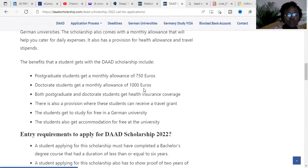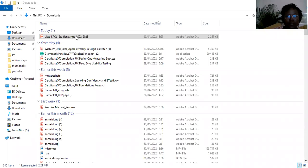Now let's look at the programs that are supported by the DAAD scholarship. So there is a booklet for the scholarship programs: development related postgraduate courses, educating professionals for sustainable development, scholarships in Germany. This booklet talks about all the programs, their deadlines, what entails in the courses, which subjects are offered by the program.